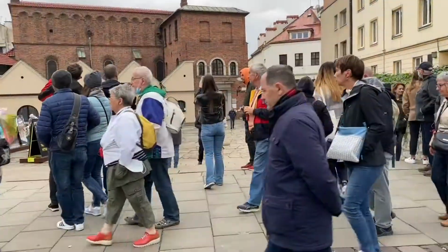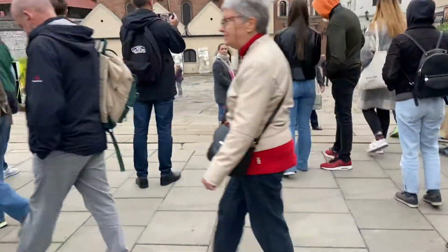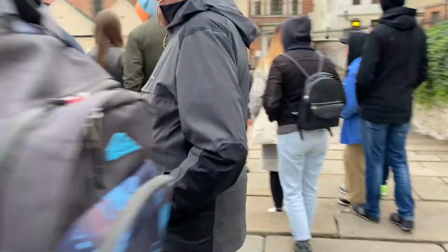For some reason, the Jewish tour is very popular. And we have a big crowd in ours too, and we're bumping into other crowds here.